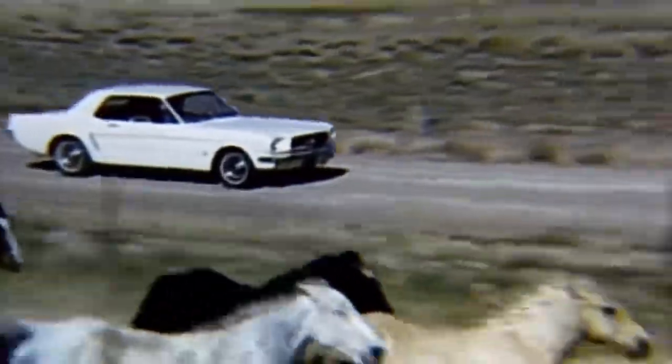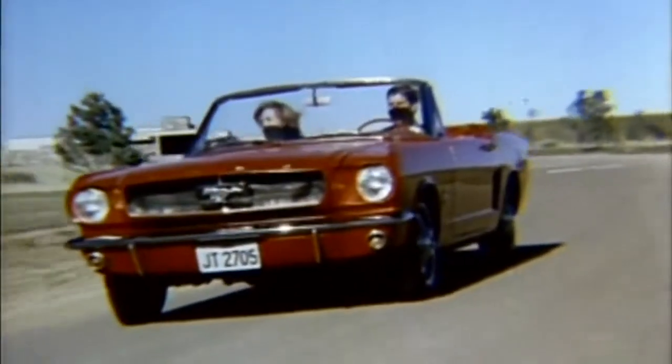Here is a completely new breed of car to bring a new look, fire, and flavor to the American road.